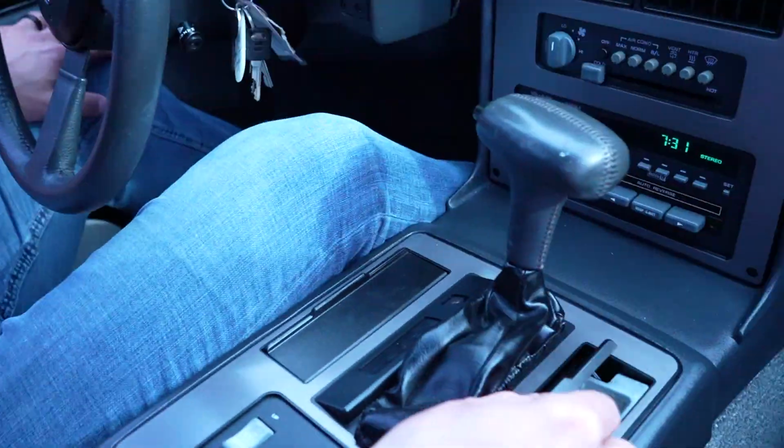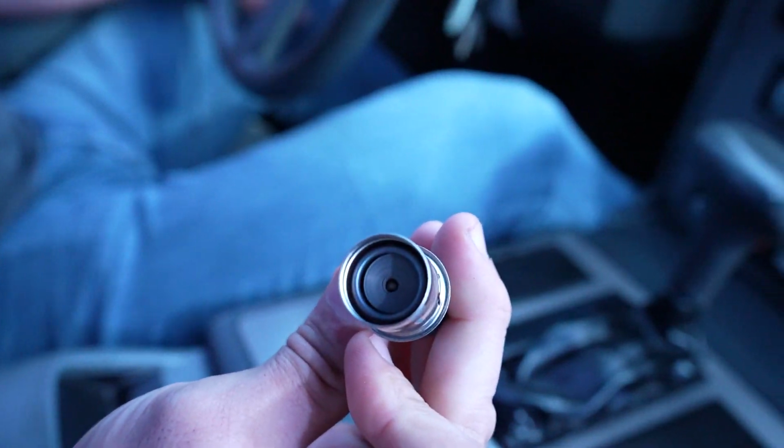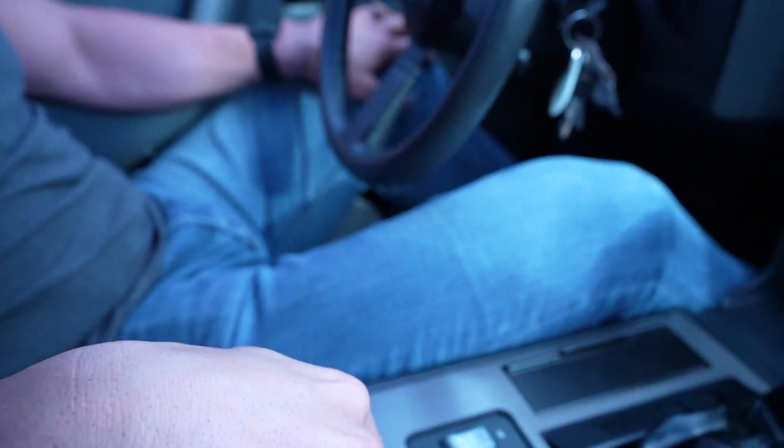All right. What else do we need to show you? Got ashtrays here. Remember that? Do they put ashtrays in cars anymore? I don't think they do. Flamethrower. Look at that. Never used. All right, let's drive it.